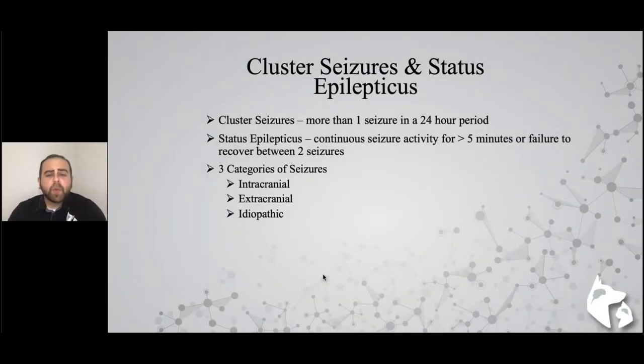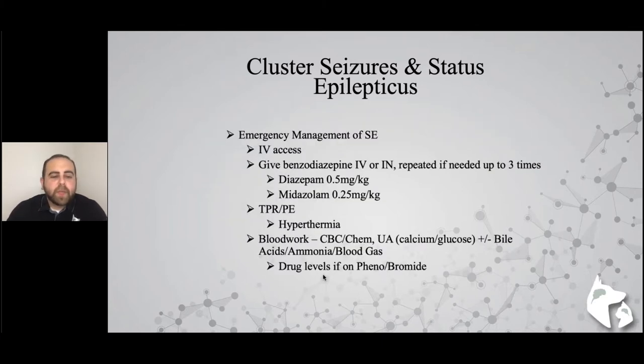Cluster seizures are when we have more than one seizure in a 24-hour period. Status epilepticus is sort of continuous seizure activity, defined as greater than 5 minutes, or a failure to recover between subsequent seizures. In general seizures, we think about intracranial, meaning brain problems, extracranial, meaning organ problems, or of course, idiopathic.